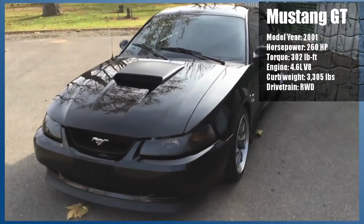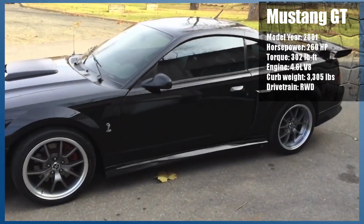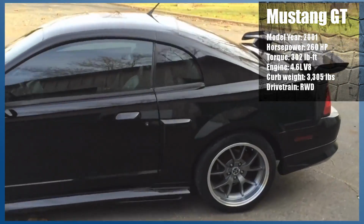Outdated memes aside, an old Mustang is actually a great first car if you're looking for a somewhat fast, somewhat reliable, somewhat attractive, and you get the point. The car is overall kinda sorta just somewhat.